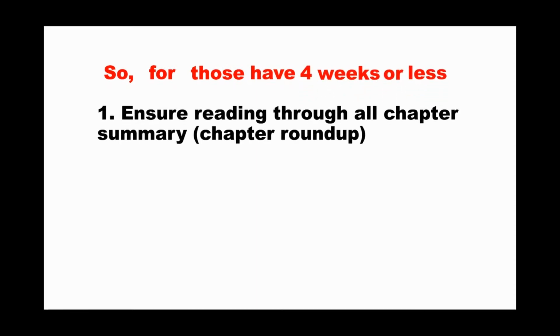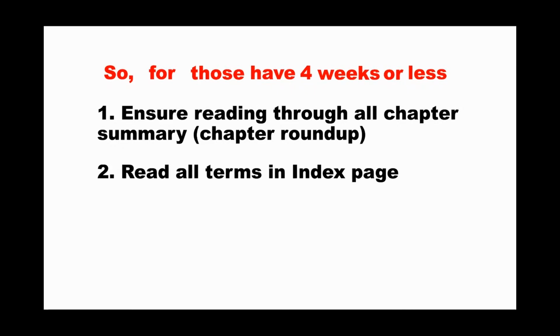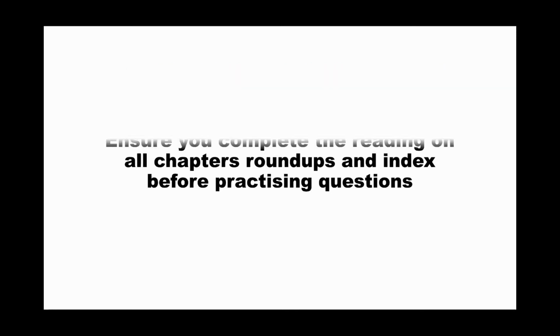For those who have 4 weeks or less, my suggestion is to ensure reading through all chapter summaries in your approved study text, the chapter roundups, and reading all terms in the index page. Ensure you complete the reading on all chapter roundups and the index page before practicing questions. It's my first tip to you.